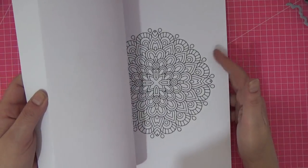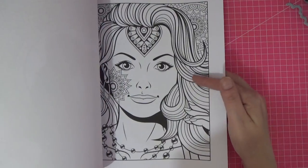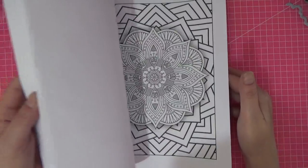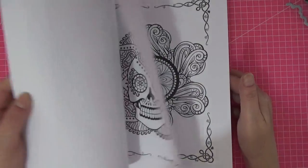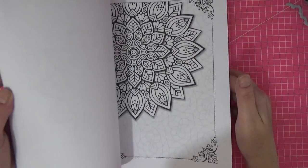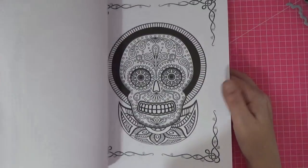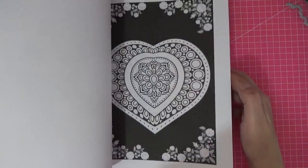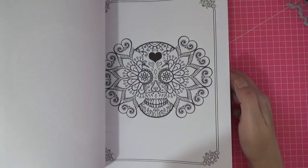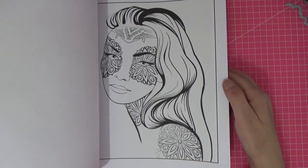So should you be a mandala fan and in the market for mandala books, I like that, then this is the one for you, because it's 120 of them. There's some grayscale ones in there. So I don't mind them if there's a picture in them like that. That doesn't bother me at all. I like that. That's gorgeous, obviously. Love that. If they're just straight patterns, it bores me. She's nice, isn't she? Isn't she beautiful?